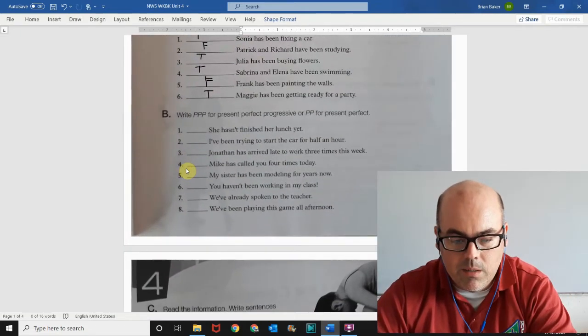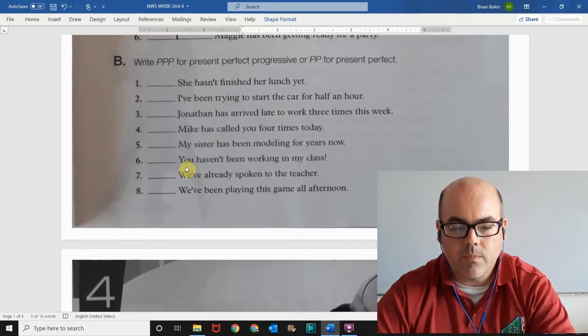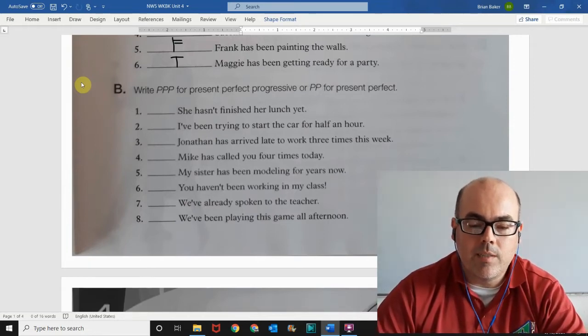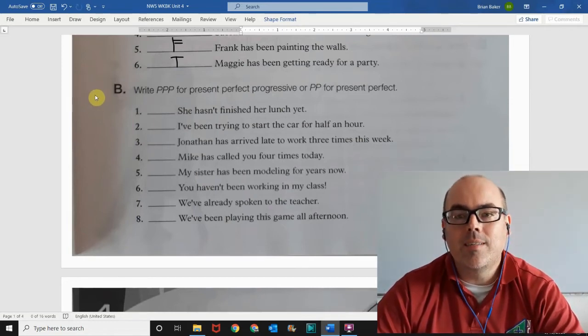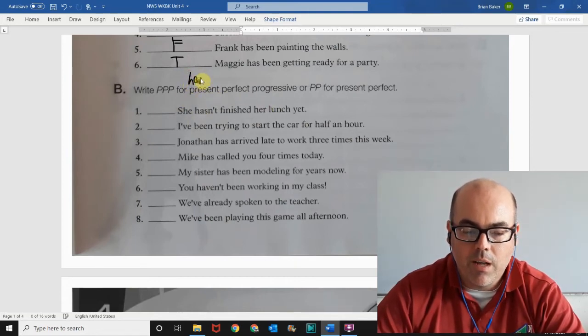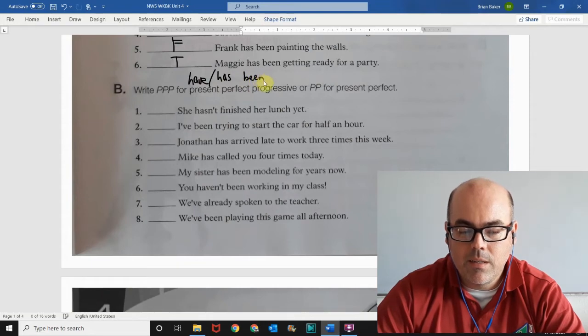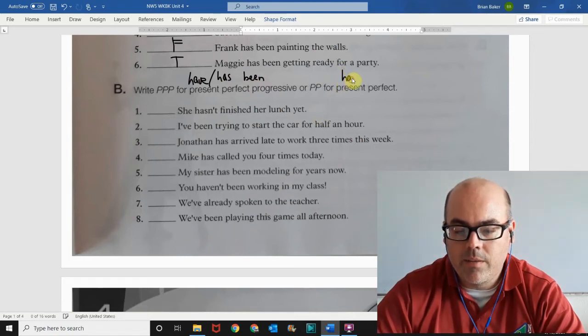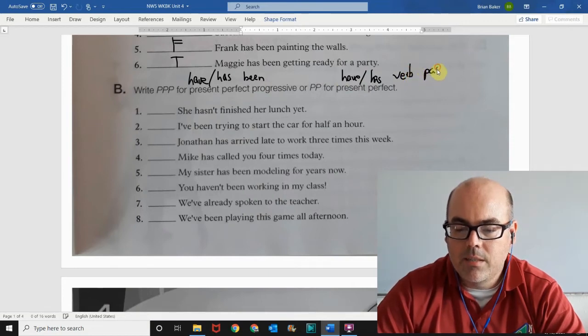All right, let's make that a little bigger, easier to see. All right, write PPP for present perfect progressive, or PP for present perfect. All right, present perfect progressive is when you have or has been, like that, okay? And then present perfect is have or has with the verb in past participle. So we'll just write it like that, okay?